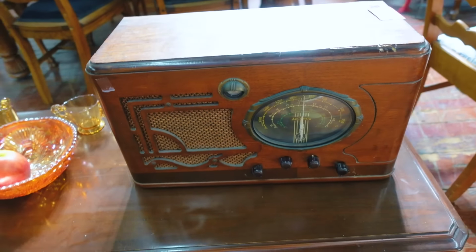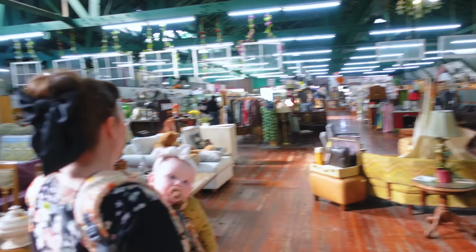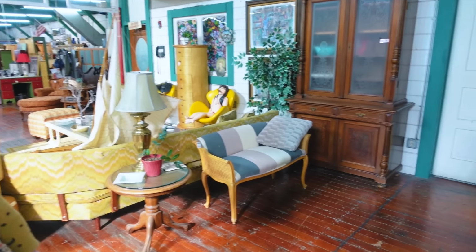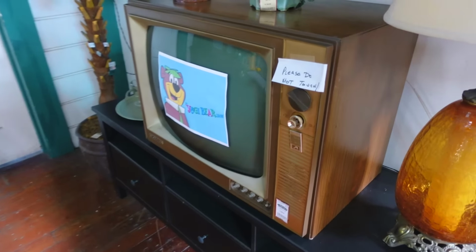Cool radio. They're making out, and this guy's just like, hey, that's my wife. Oh, no. It's the end of the war. It's the end of the war, that's true. Just happy to be back. Wow, look at this radio, too. Oh, this TV is awesome.